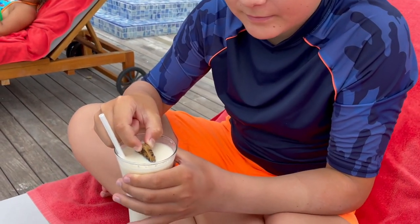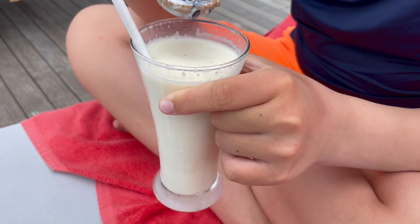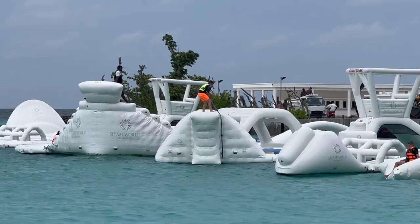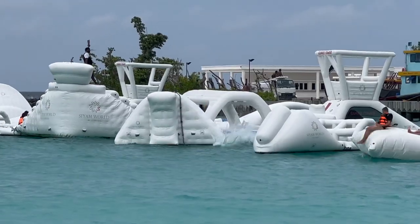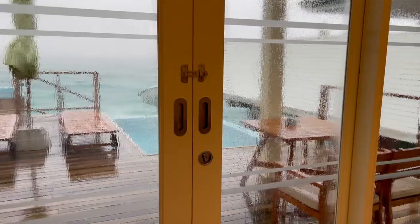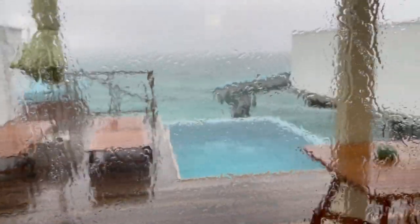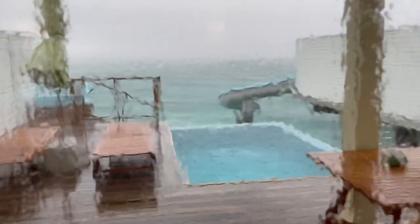Henry's got a vanilla milkshake by the pool and even some cookies. How is it, Henry? Very good. We've just got back to our room in time. Wow. When it rains in the Maldives, it really, really rains. The sky was completely black.